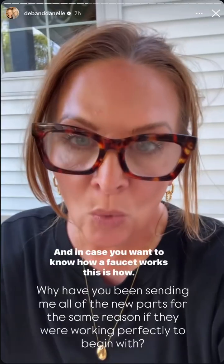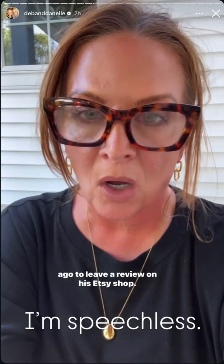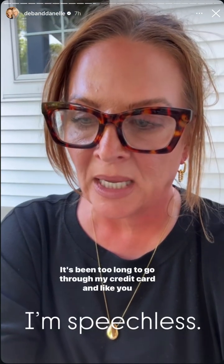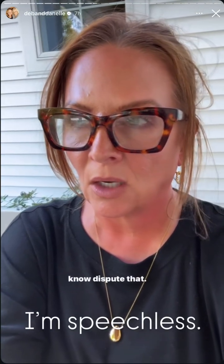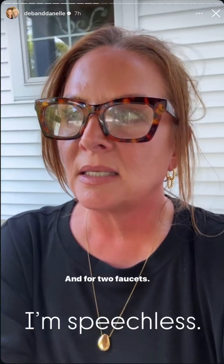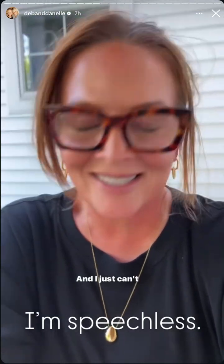And in case you want to know how a faucet works, this is how. And I went over to my kitchen faucet, showed myself turning it on and turning it off, and the water stops. I'm basically speechless at this point. And it's been too long ago to leave a review on his Etsy shop. I just found that out after like 3 months. You can't leave a review anymore. It's been too long to go through my credit card and dispute that. So I'm probably going to be out $750 for 2 faucets. And I just can't.